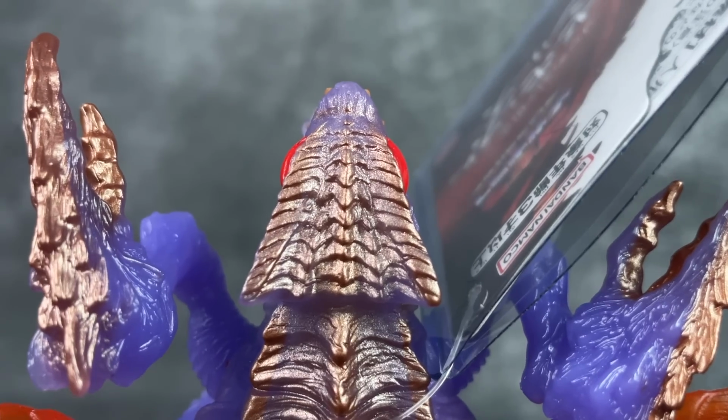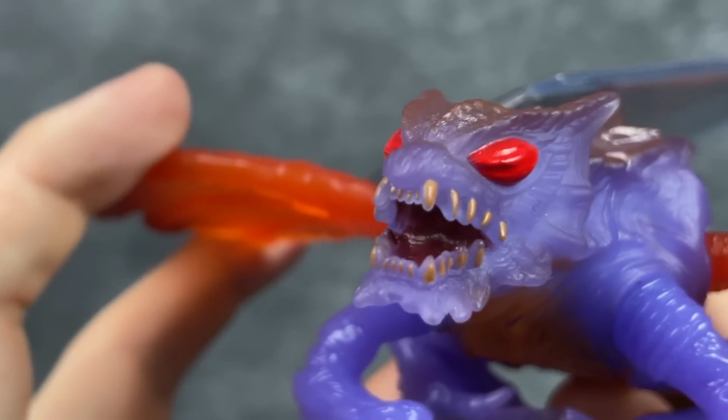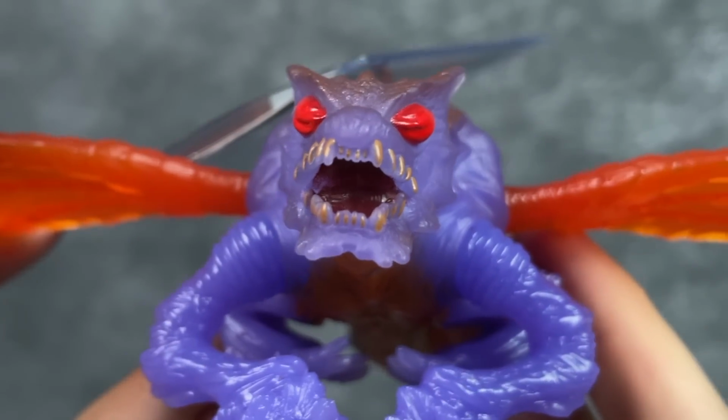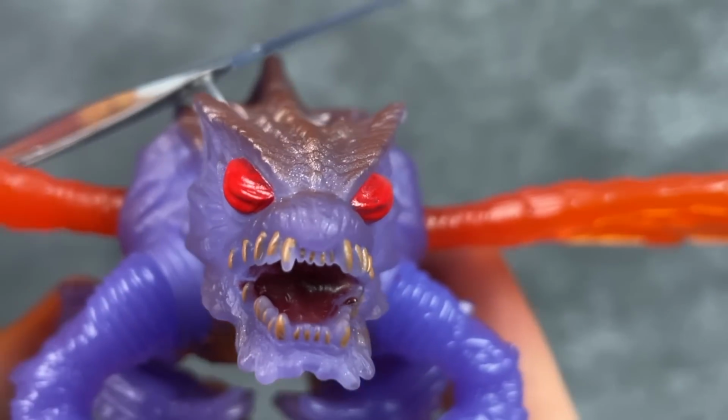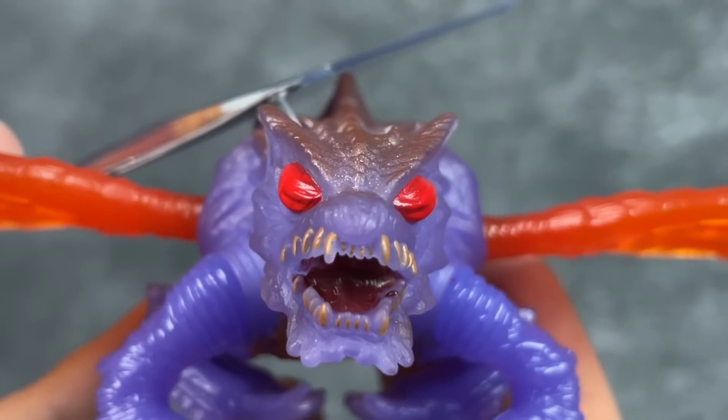I mean, just look at that head. Seriously though, look at that head. I love the way the teeth were done up, and they're for the most part really neatly done. I love how much of a clash these blood red eyes are. I do.